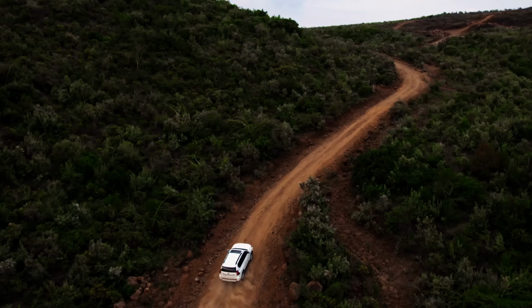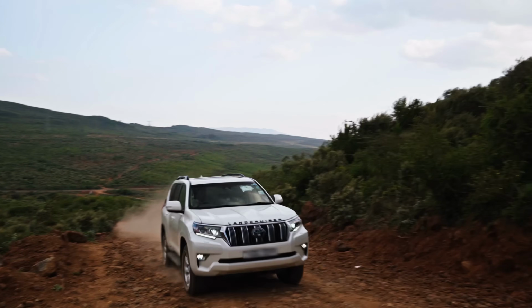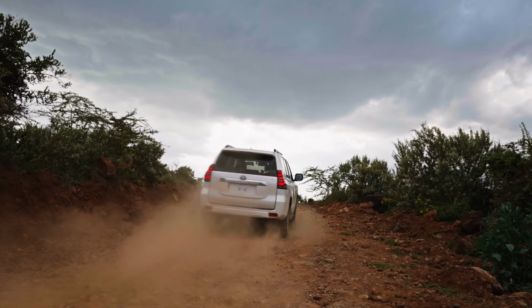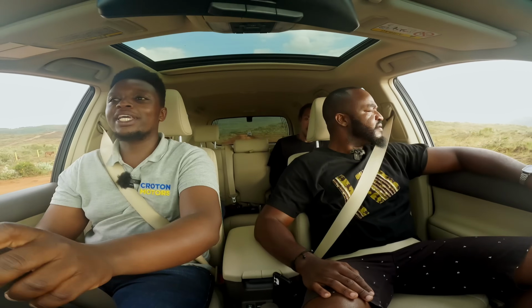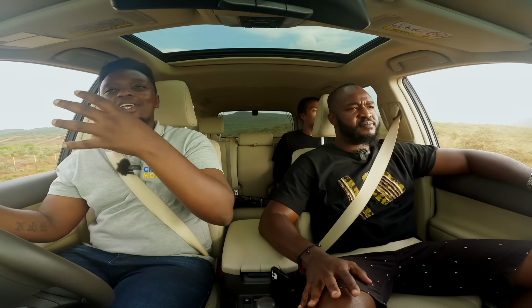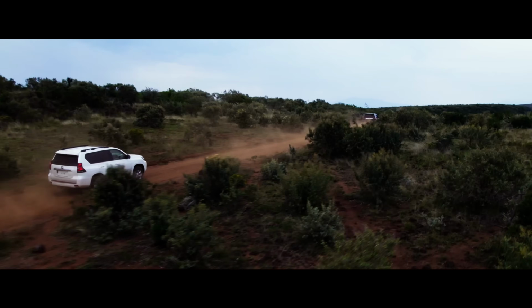So we ascend. You can't even tell you're going up a hill. You can see the way it does it with so much ease. Imagine having to go through such terrain without worrying. We can go on and on, because the more we get into intense off-roading, the more the car becomes alive. Yeah, the car wants this kind of situation.